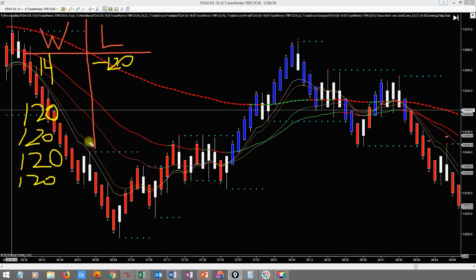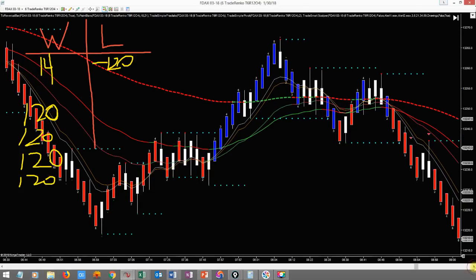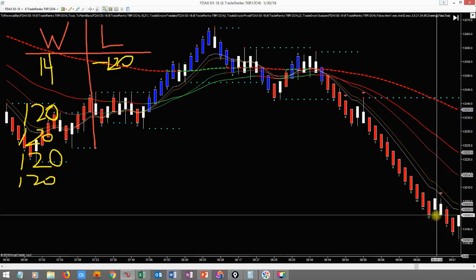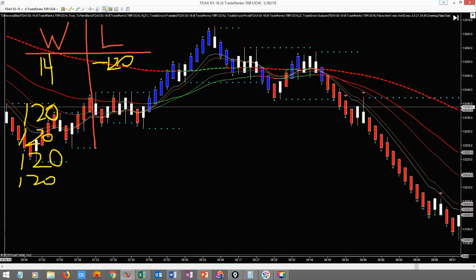Feels like I'm going to keep running 120s here. And we're just going to run out of time just talking about winners. I'm looking for more losers so I can tell you how to avoid trades. Okay, you have another clarity diamond downside right here at 13,200 to 96. So another winning trade.